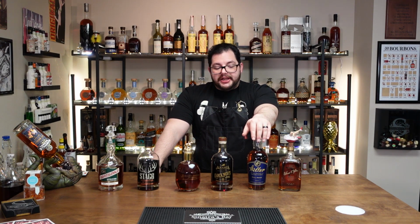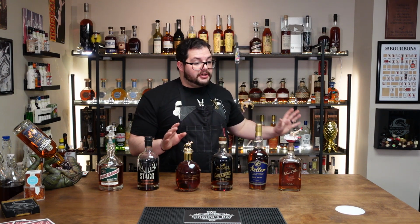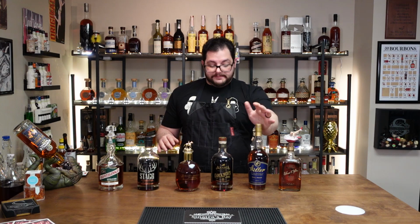Weller Full Proof, amazing. I tried this once and then I just had to have it. MSRP about 50, secondary about 300. It's bold. The taste profile is just loud and bold. It's the best Weller I've ever had, and I've had all of them. This one is easily my favorite.